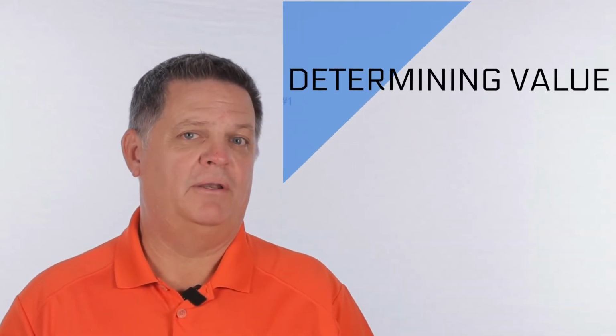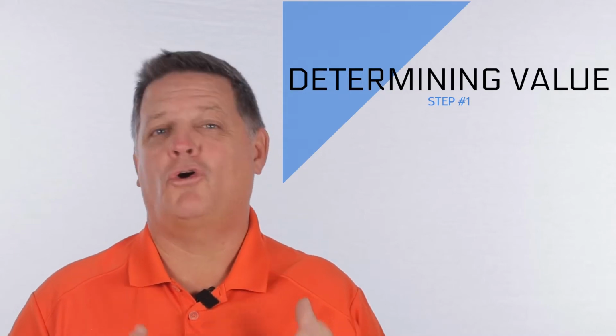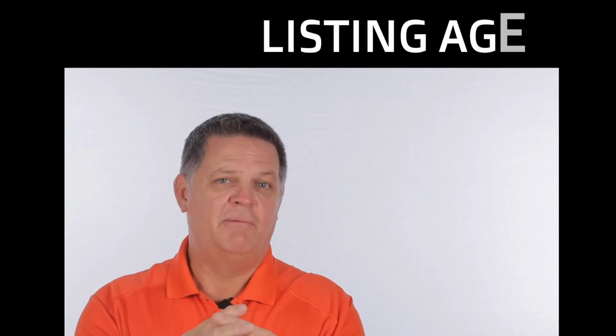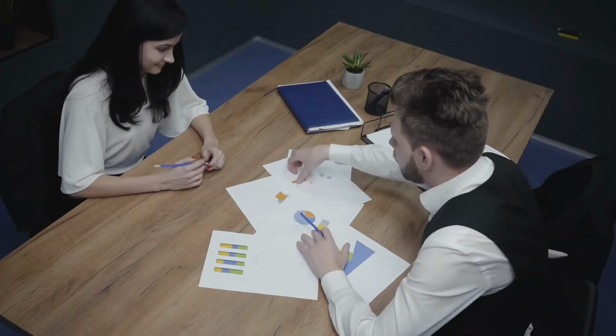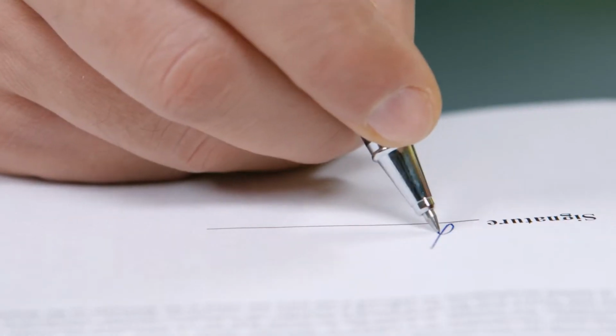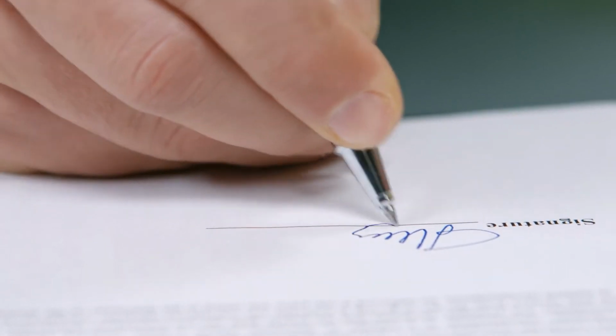So step one to make an offer on a house is determining value. The seller and the listing agent have gotten together and they've picked a price, but we don't know how they went about that process. So we're gonna check on that price and make sure that it's accurate and it's to market before you sign anything.